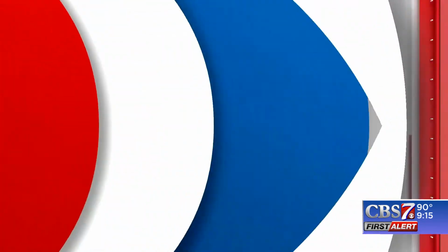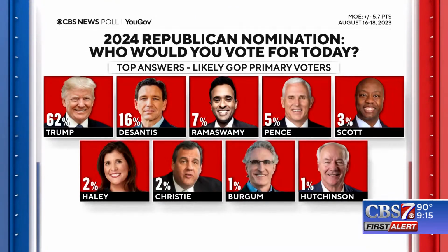Florida Governor Ron DeSantis is Trump's closest competitor in the latest CBS News poll, but he trails Trump by more than 40 points among Republicans surveyed. Natalie Brand, CBS News, Washington.